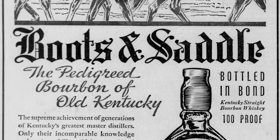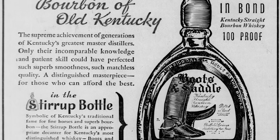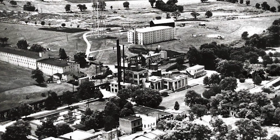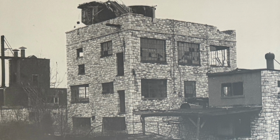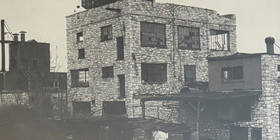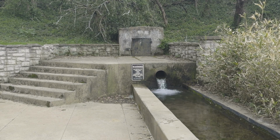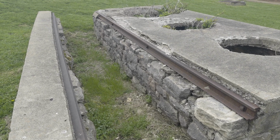But like many small operations, Buffalo Springs couldn't outrun the industry tides. In the late 1960s, the stills fell silent. And in 1974, a tornado struck the already abandoned site, severely damaging the last of the buildings. All that's left now are scattered stones, the whisper of a spring, and the stories. But this land hasn't forgotten.